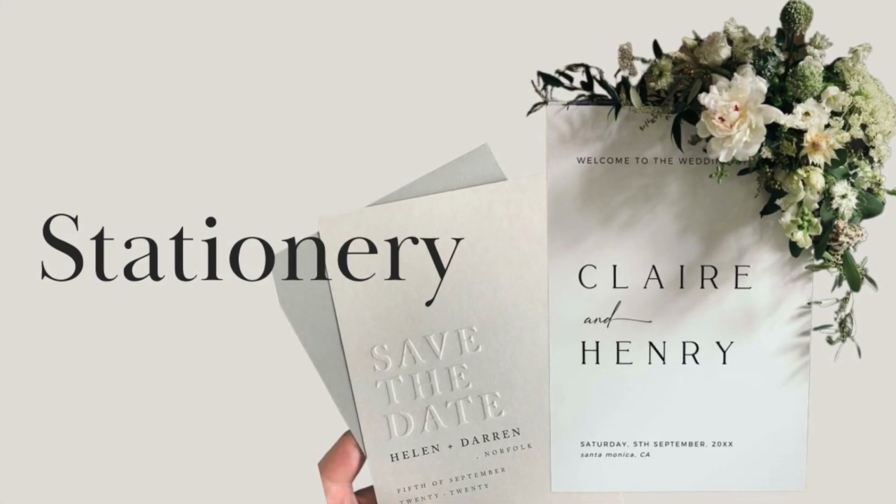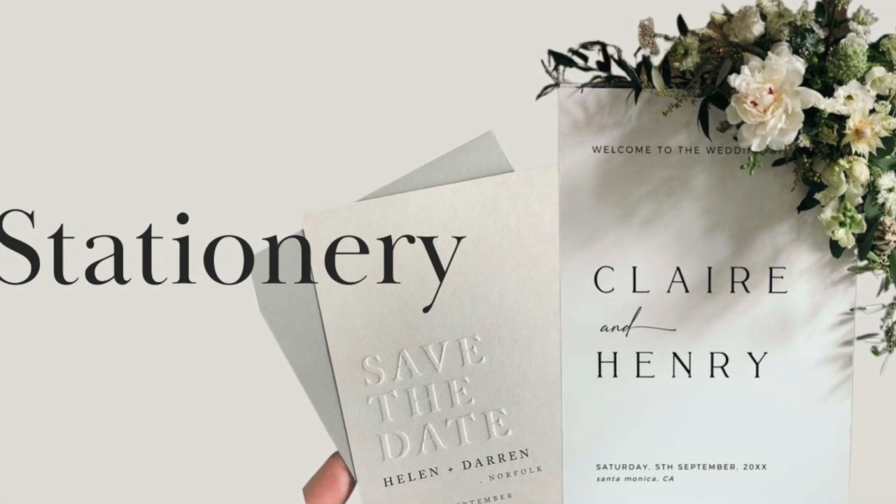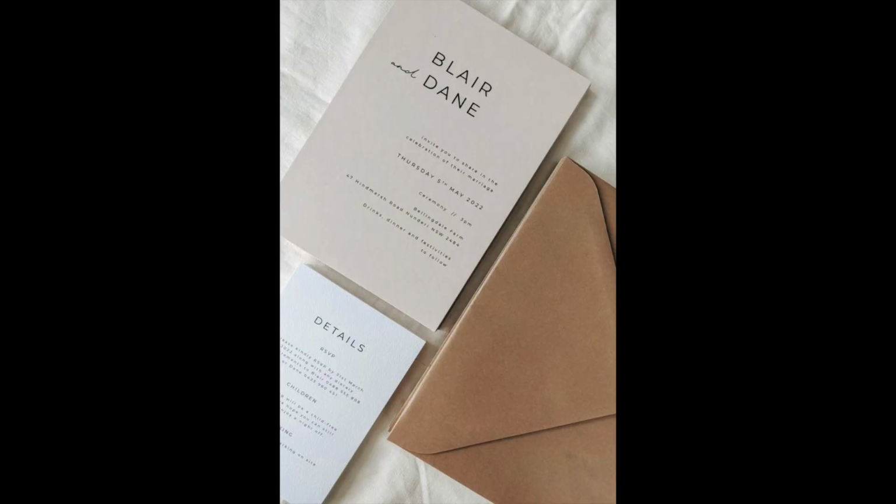Moving on to stationery, which is a very important part of the day. It gives your guests insight, from before the wedding day, on the theme and style you're going for. And again, we're going modern classic, which is very minimalist. So more about just a few words, keeping it simple, clean fonts.